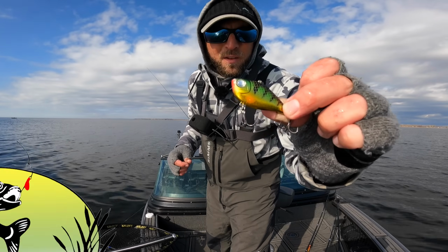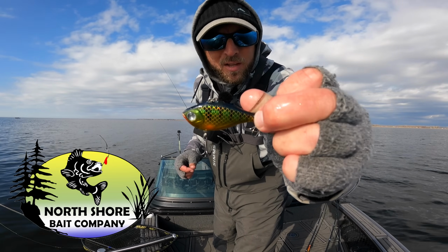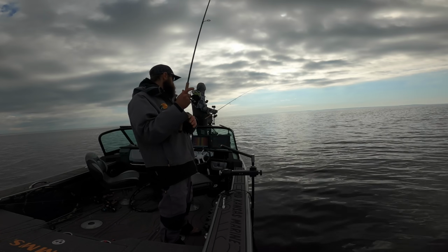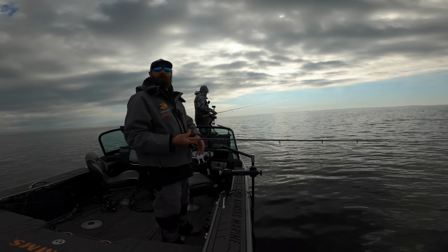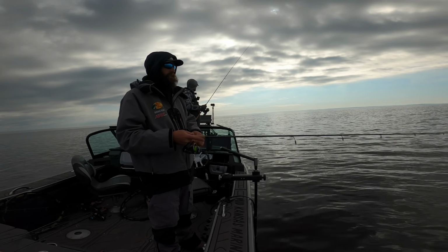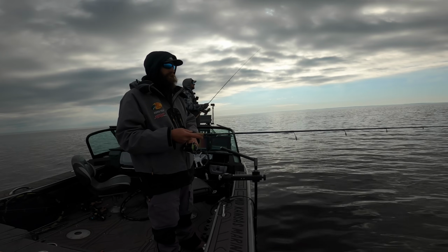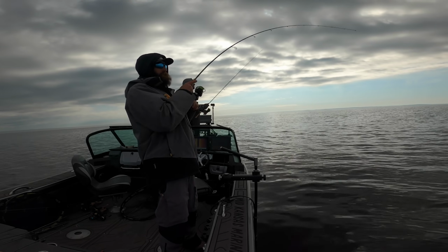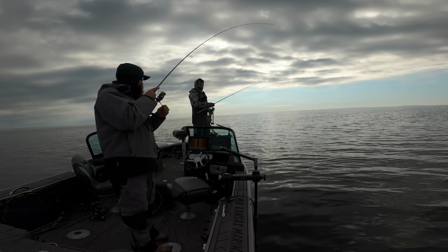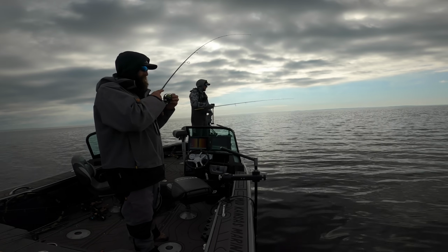And there it is, number six, custom painted rip and wrap. Got that perch pattern with the scales. Super good. Hit it on the fall. We love that. Nice. Good fish. Good fish. That's big, buddy. It is chesty. Coming.